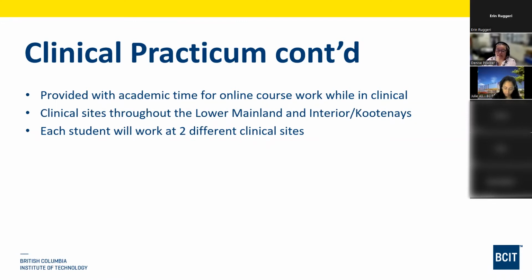We have 16 to 18 clinical sites throughout the Lower Mainland and in the interior. We have 12 sites in the Lower Mainland and 6 in the interior, which includes 2 sites in the Kootenays. The number of seats at these sites is standard and does not change. Each student will experience a minimum of 2 different clinical experiences and 2 different clinical sites. If there is the possibility of having a 3rd site, that would be for the CT rotation.